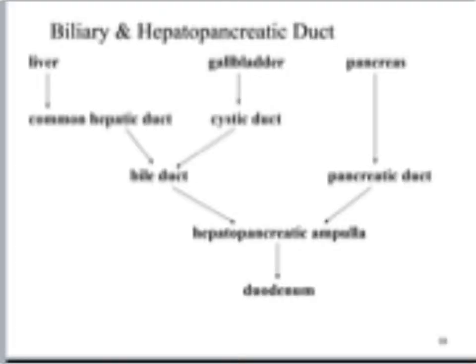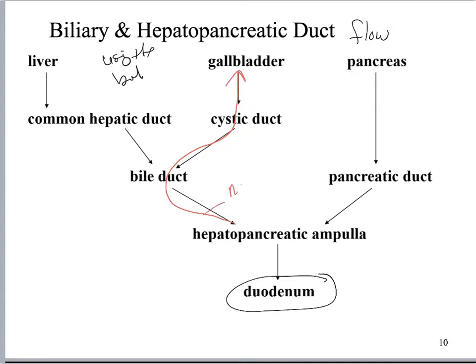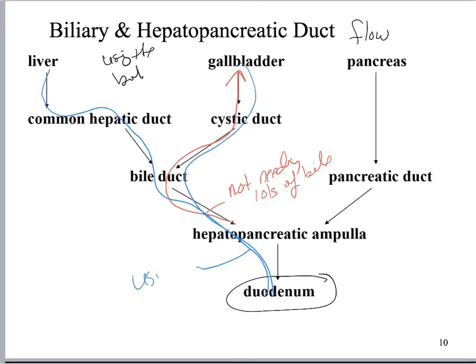Okay, next slide. All right, this is a schematic drawing or a flowchart drawing or a concept map drawing, whatever you want to call it, that shows you the flow from the liver and gallbladder down to the duodenum, okay? And this is demonstrating if you're actually using the bile, okay? Remember that if you don't use the bile, it basically will back up and go into that direction, okay? And then if you're using it, it goes into this direction. Okay? All right, next slide.